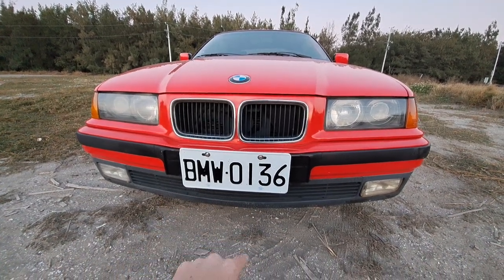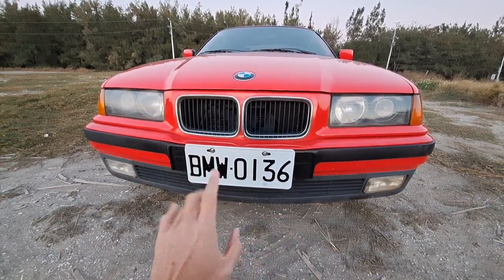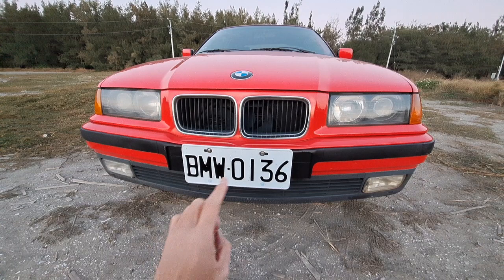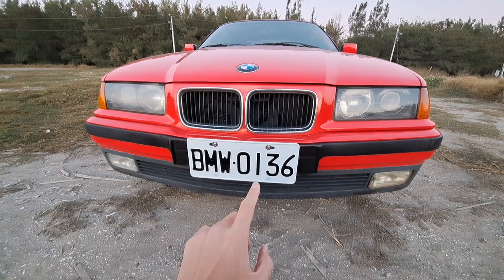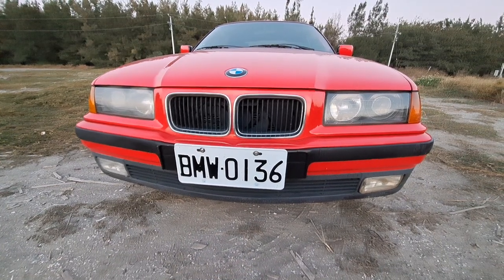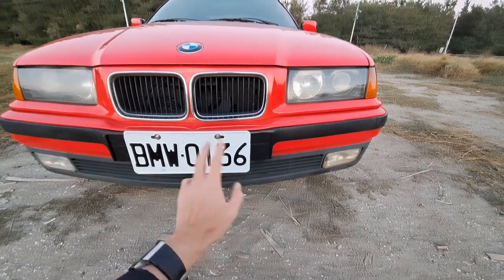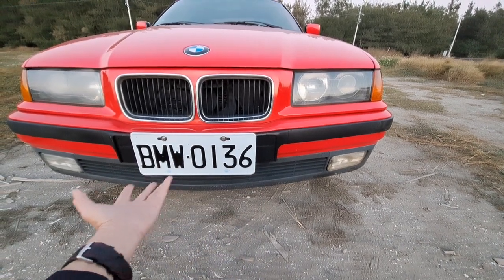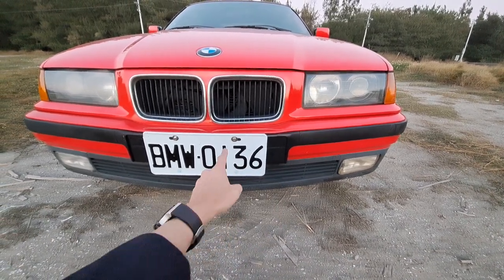First, the BMW license plate is only auctioned in Taiwan. You can't get it from the normal DMV. You have to get it on the internet, where you bid in an auction. I had the E21, E30, and E36, and I would like to bid on those numbers. People may ask, why don't you get BMW 0036? When the 0036 went on auction, I hadn't bought any BMW, and when I bought one, the bidding had just finished. Somebody took it. So when I got this number, I wanted 136.